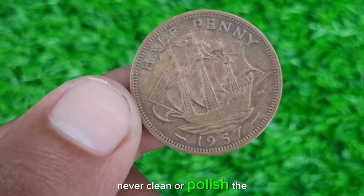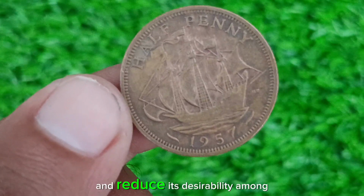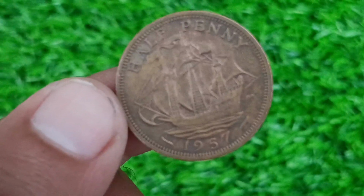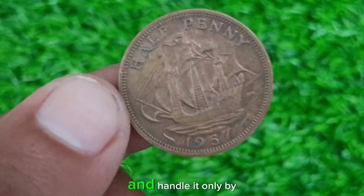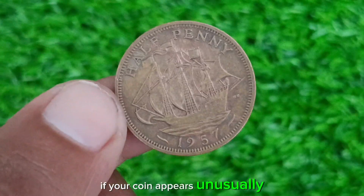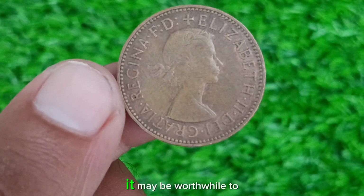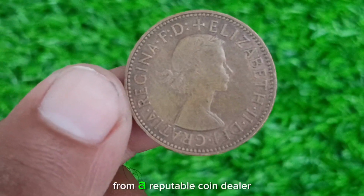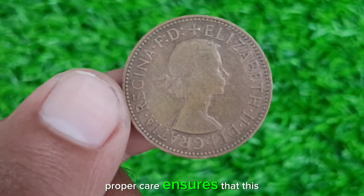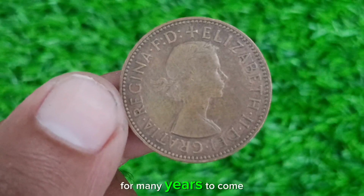If you own a 1957 halfpenny, careful preservation is essential to maintain its collector appeal. Never clean or polish the coin, as this can permanently damage its original surface and reduce its desirability among collectors. Store it in a protective holder. Keep it in a cool and dry environment and handle it only by the edges whenever possible. If your coin appears unusually sharp or displays an interesting minting characteristic, it may be worthwhile to seek an opinion from a reputable coin dealer or professional grading service. Proper care ensures that this historic coin will remain an attractive part of any collection for many years to come.